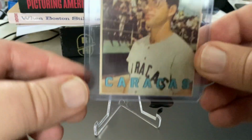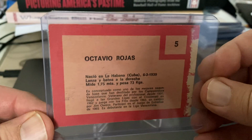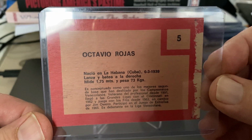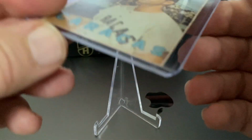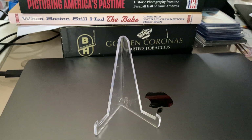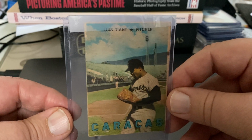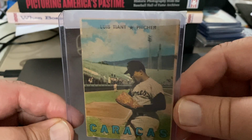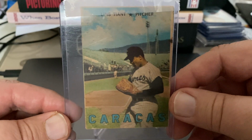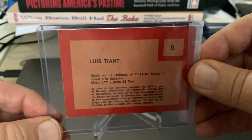Their backs, and by the way, this is Cookie Rojas. Their backs have a red background. Octavio Cookie Rojas. And here's one more. Here's Luis Tiant. That's what they look like. He's getting in shape or getting practice in the Venezuelan winter leagues. And once again, the red backs.